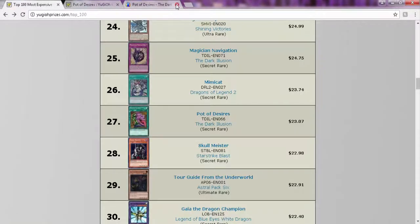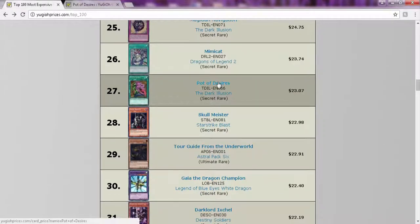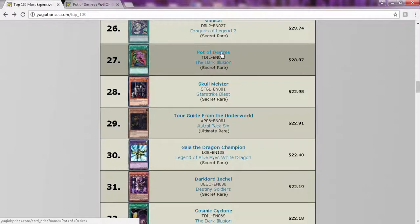Wow. I understand it's getting reprinted, but I don't know. Maybe if it gets down to $15, I'm probably going to pick some up, because this card is still good. A lot of people don't play it, but when people realize it's still a plus two, just because it's getting reprinted does not mean it's not a plus two. Pot of Duality was still expensive when it got reprinted as a super. So if you guys think nobody's going to want the secret rares, you should probably pick some up.